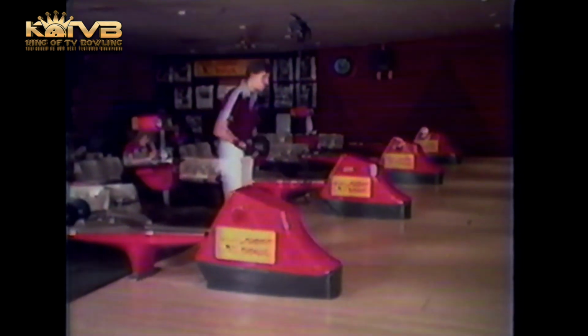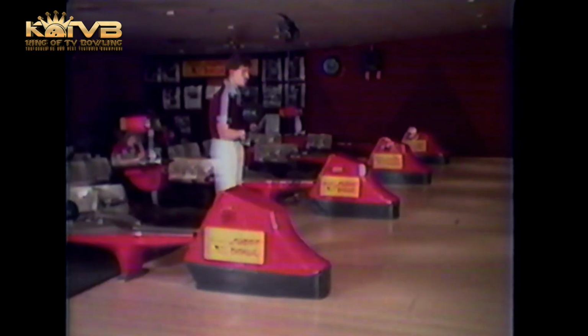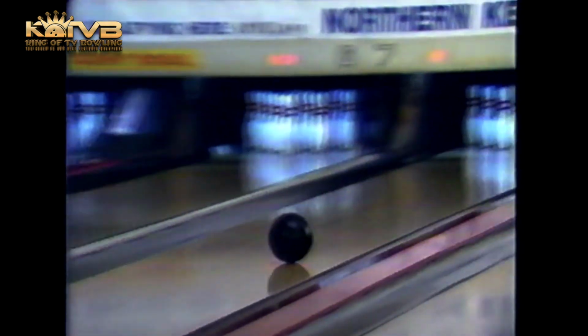Rick uses a 5-step delivery. Also throws a 16-pound fingertip ball. Double up, third frame for him. And a 3-bagger for Rick Carroll to start the men's championship.